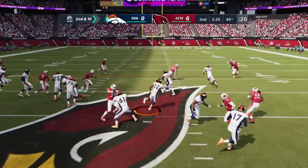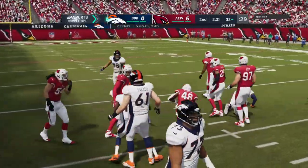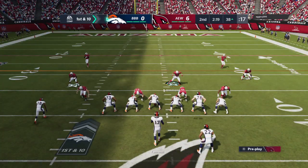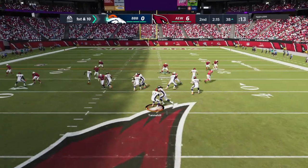Now, we had a guy who made the catch. They tried to get the big one downfield, but came up empty. And they'll get him down as he's inside the 40. 11 yards there, 1st down. A gain of 11 on the play.